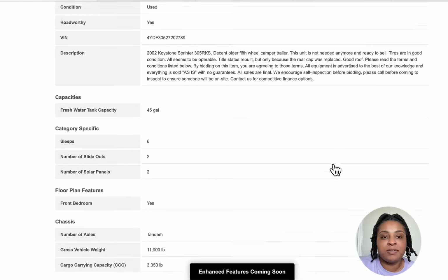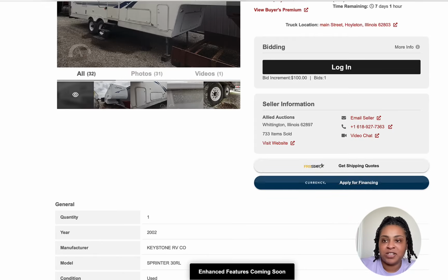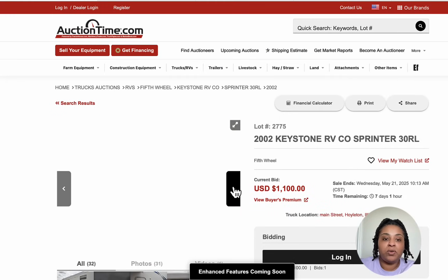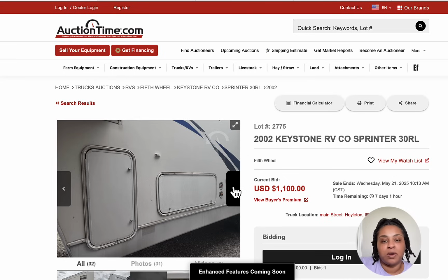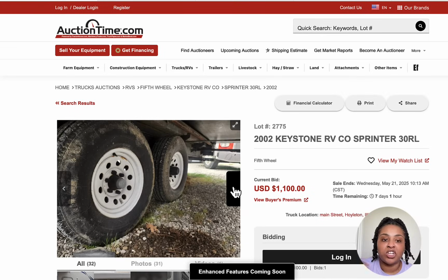Let me go back up to the very top. It says it sleeps 6, has solar panels, and has a front bedroom. So it gives you information. Let's check out the pictures real quick. What I like about this site is they give you a plethora of pictures so that you can check it out and see what's going on. You want to make sure the title's good, and that all of these things are G2G, good to go.